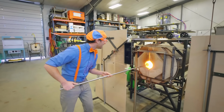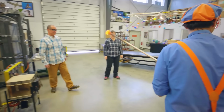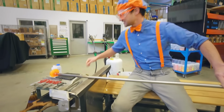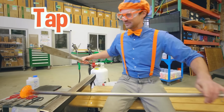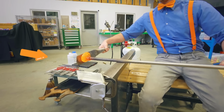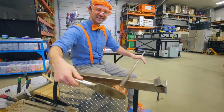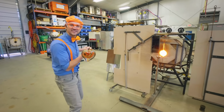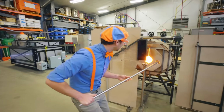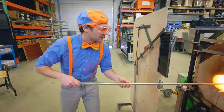Little more heat, here we go. Okay, it's ready. All right, the first thing we have to do is happen, but I need to keep rolling it. Here we go. Is it ready? All right. Look at that. I'll do a little bit more shaping. Can you tell that it's a heart? Okay, I'm gonna give it a little bit more heat. And then we'll do the last bit of shaping.